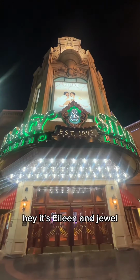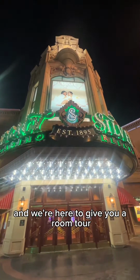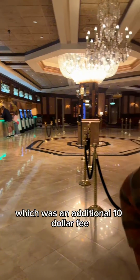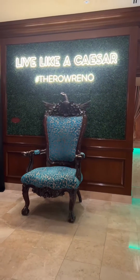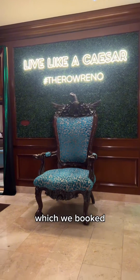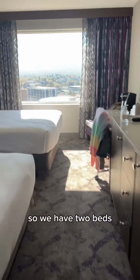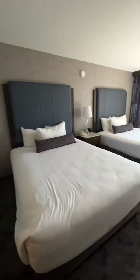Hey, it's Eileen and Jewel, and we're here to give you a room tour of the Silver Legacy in Reno. We checked in early, which was an additional $10 fee, but we got up to our room, which we booked, that was 2 queens. So we have 2 beds.